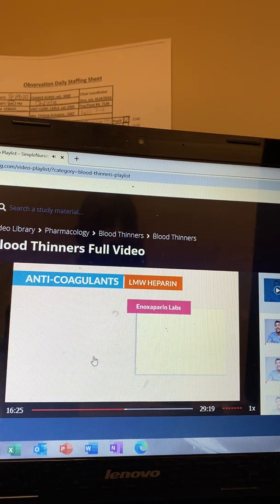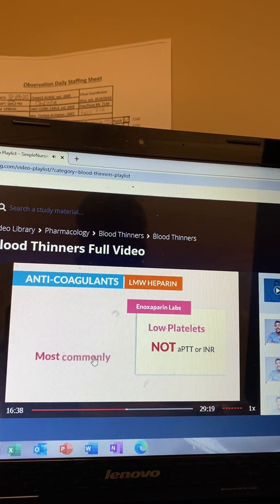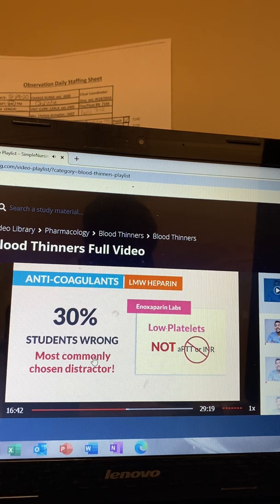Now, as far as labs for enoxaparin, our low molecular weight heparins, we monitor for those low platelets. Guys, we're not monitoring for coagulation studies. So not PTT and not INR. This was the most commonly chosen distractor. Over 30% of students got this wrong.